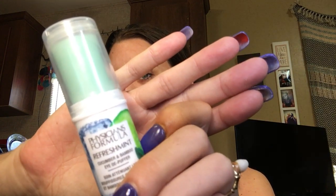So first off, we're gonna use Physician's Formula Refreshment for an eye depuffer. It has cucumber and bamboo in it. This is what the product looks like. We're going to use that under your eyes. It's an eye depuffer, so I wouldn't suggest using it anywhere else. And then after we use this, we're going to prime the skin.